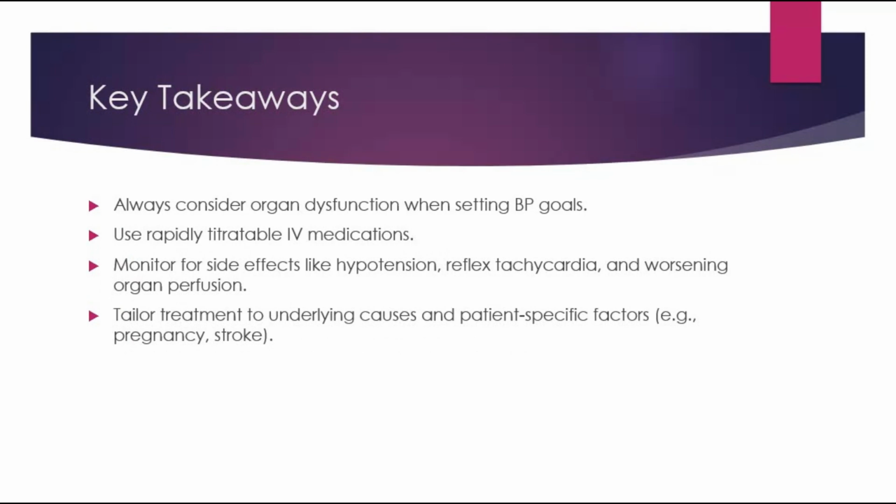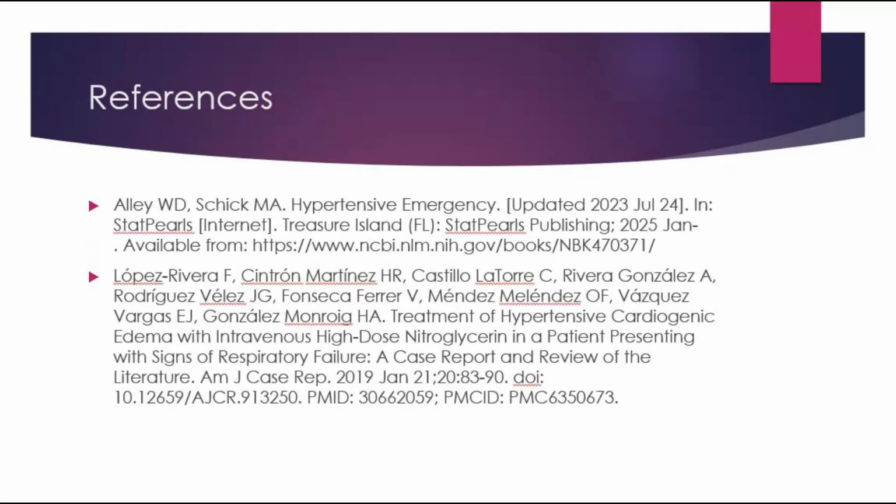Key takeaways. Let's summarize the key points. 1. Always prioritize organ function when setting blood pressure goals. 2. Use titratable IV medications for precise control. 3. Monitor for side effects, including hypotension or worsening organ perfusion. 4. Tailor treatment to the patient's underlying condition and specific clinical needs. That wraps up our comprehensive guide on hypertensive emergencies.